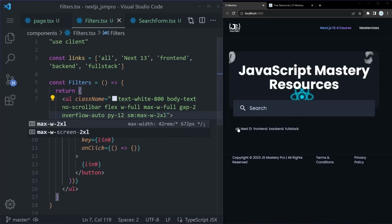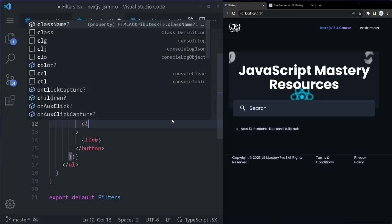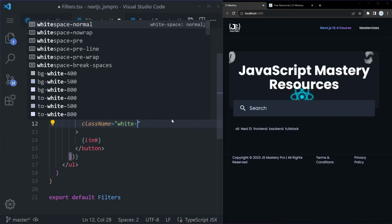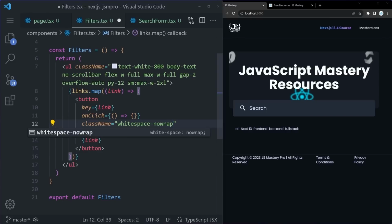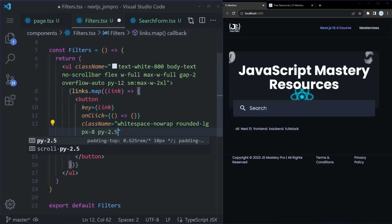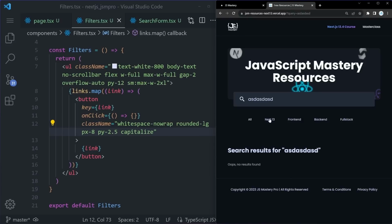2XL. There we go. That's already a bit better, but let's style each individual button by giving it a class name. And let's do white space, no wrap, rounded-LG, padding X of 8, padding Y of 2.5, and then capitalize. If we save this, it's already looking a bit better, but still not like here. Not like once we click something. We want to be able to know on which one are we currently on.